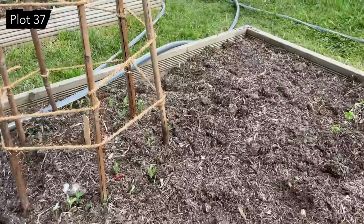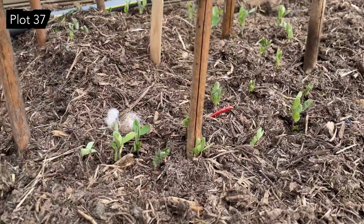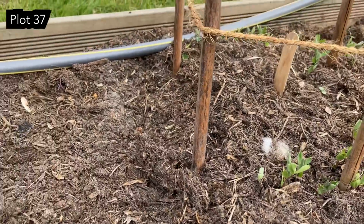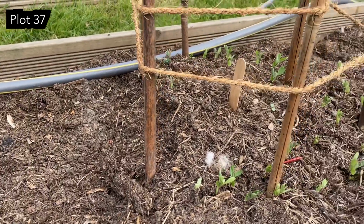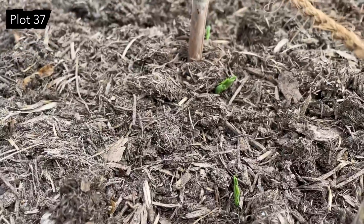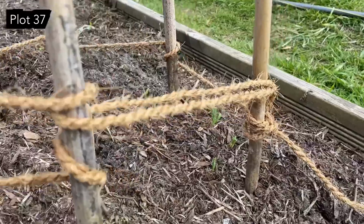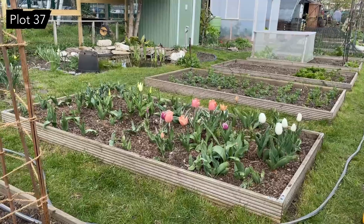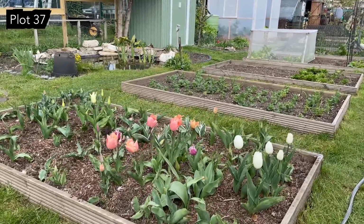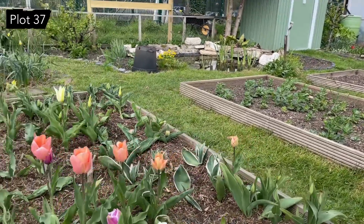We've got a little self-seeded volunteer fennel. Lots of space in the middle of this bed still, and these are peas. The chickens just came in and I didn't catch them fast enough and they ate them all on one side. So unfortunately we've got horseshoe shaped peas there, and the Mange Tout, I managed to rescue them. Bloomin' chickens.